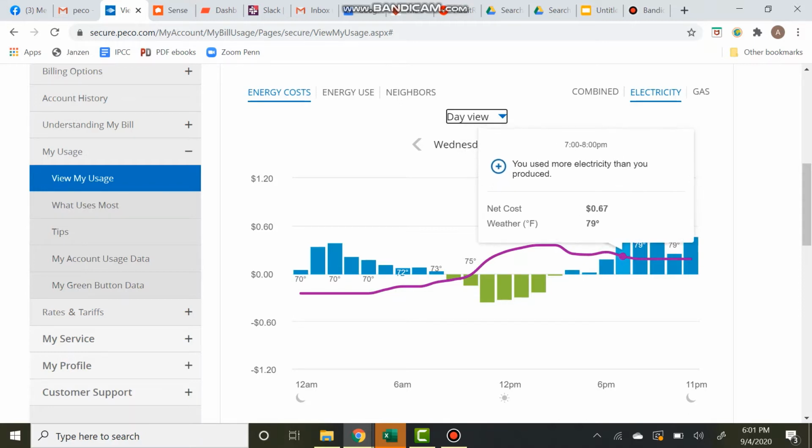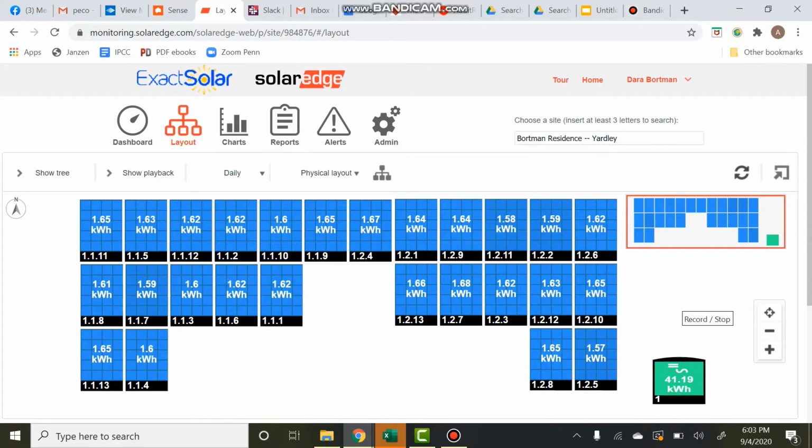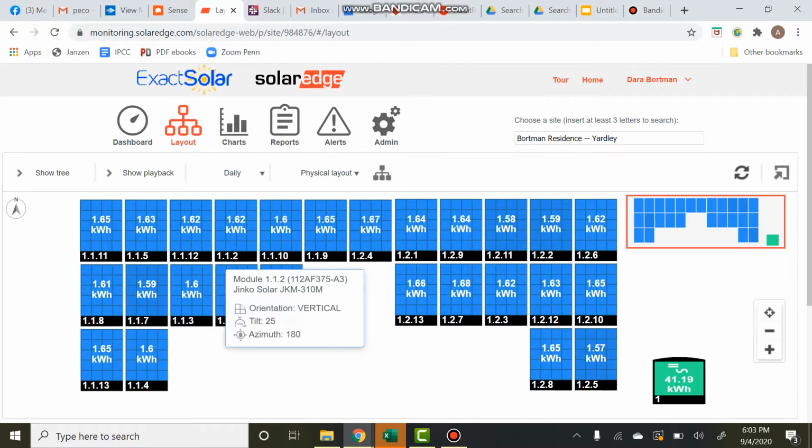Maybe down here you turn the air conditioning on to go to sleep, and you start to import more than you're exporting. So this is the extremely cool part. Here we're on our SolarEdge real-time panel level monitoring. So I'm actually here in the layout tab, and as you can see, in real time, we can see the production of every one of our panels.